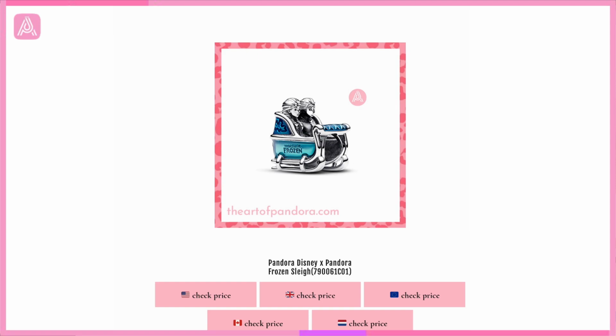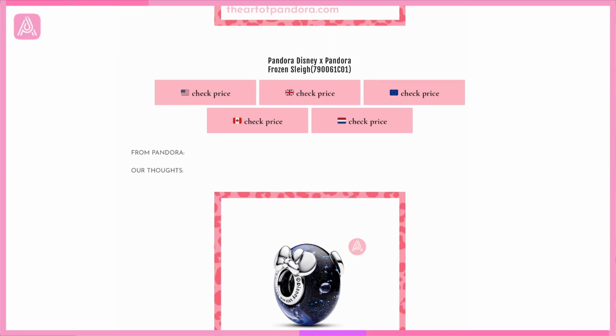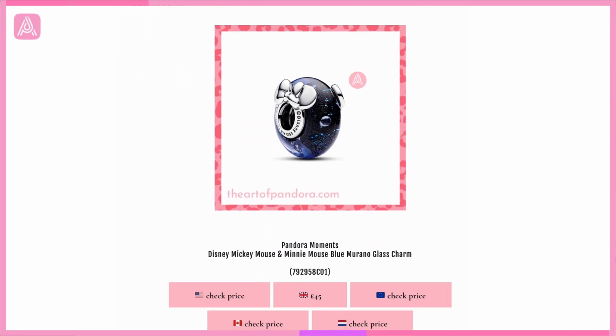You've got that amazing Nordic detail that goes around the front of the sleigh with the blue enamel, and then around the back as well. And you can see Anna and Elsa going for a sleigh ride together. Perfect for a Disney bracelet with your other Frozen charms. Perfect for a Christmas themed bracelet as well, a wintry themed bracelet. I love this charm. I think it's really, really cool. And it's definitely on my wish list this year. Let me know if you're a big Frozen fan as well. I know my niece is also a very excited Frozen fan.